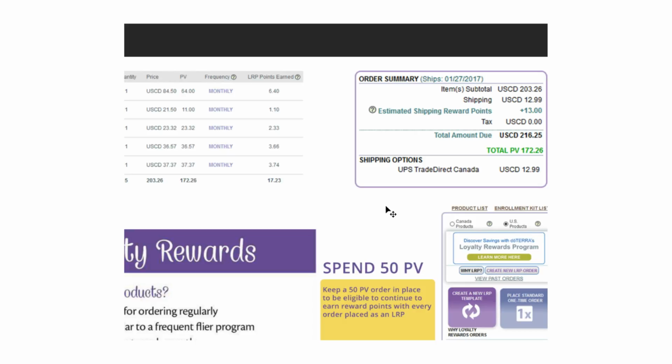Pros and cons? Well, the US side has everything, but you have to do the conversion rate, though you don't have to pay tax. On the Canadian side, you don't have to do the conversion rate, but you have to pay tax. So it's a double-edged sword. You decide what's more important to you, right?